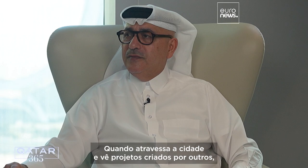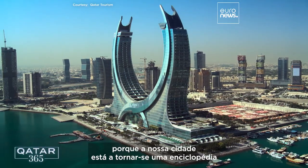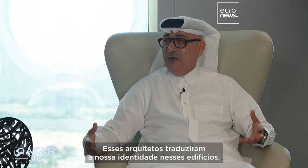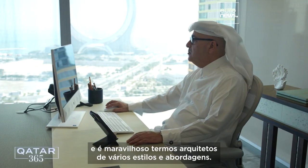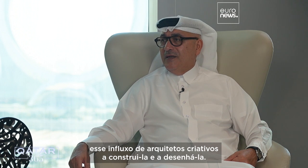When you drive around the city and you see projects that were designed by other people as well, does that also give you inspiration? Certainly do. It's a beautiful sign, because our town is becoming like an encyclopedia of the most contemporary architecture. How did these star architects translate our identity into these buildings? I think that speeds up the learning curve, and it's beautiful to have different types of architects, different approaches. It's a good sign for a city to have an influx of creative architects building and designing that city. It's a very good sign.